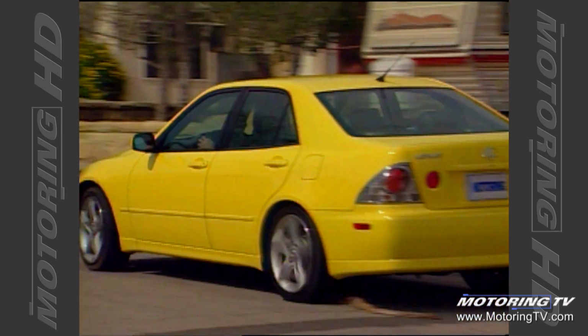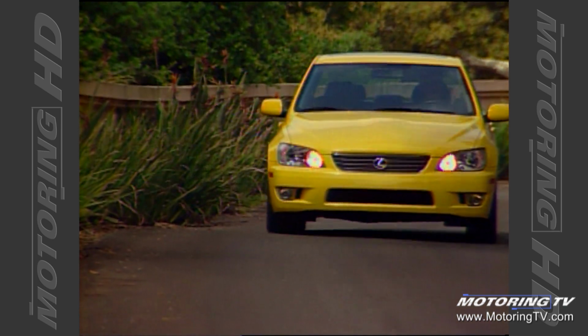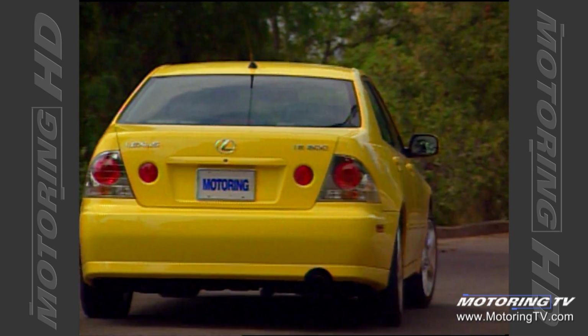The ES300 has been our entry-level model in a front-drive configuration, and now we have something that's very, very sporty and fun to drive, with an athletic sort of profile that we haven't had. So we think this is a great alternative.